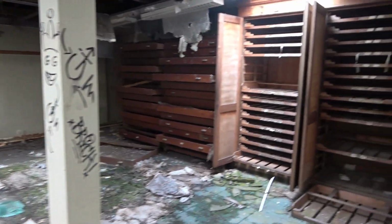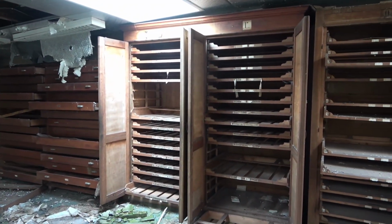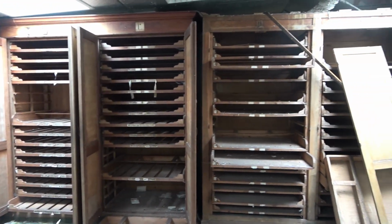Yeah, you can even hear the walls creak, but just really quickly look at this beautiful old storage room. Wow, that's unique.